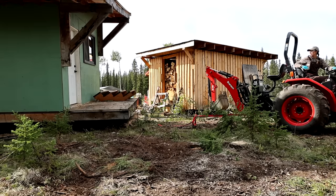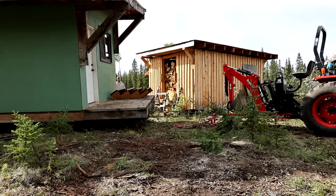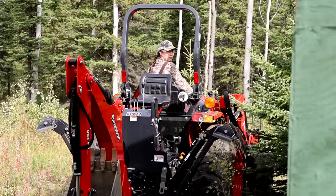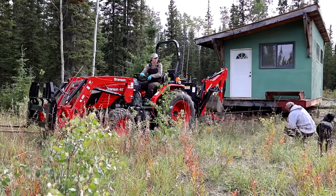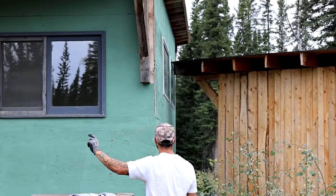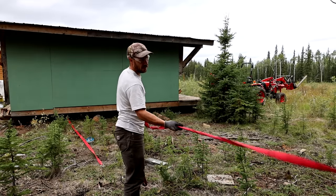Because there's some logs underneath the other side. You got some logs sitting in there underneath. Got a foot more, it's gonna settle down. Keep going. Go slow. Dang it, that's close. You can go on top of it, it's fine. Okay. Just get it really tight.